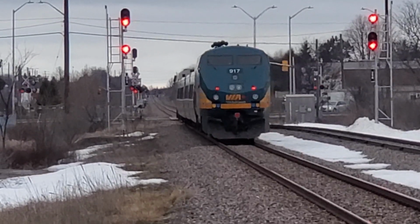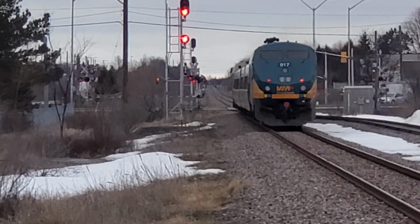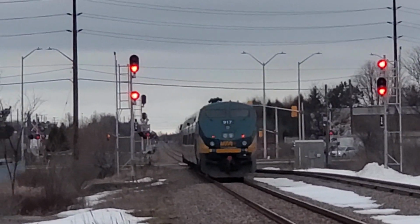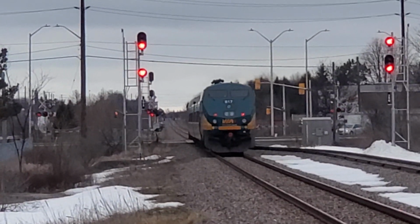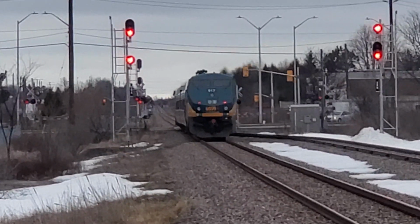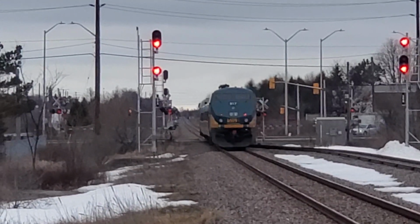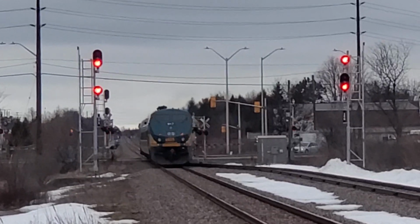This is definitely a shout out to Electroshock for recently filming here. And off goes VIA 645, westbound to Toronto, on the Smiths Falls subdivision.